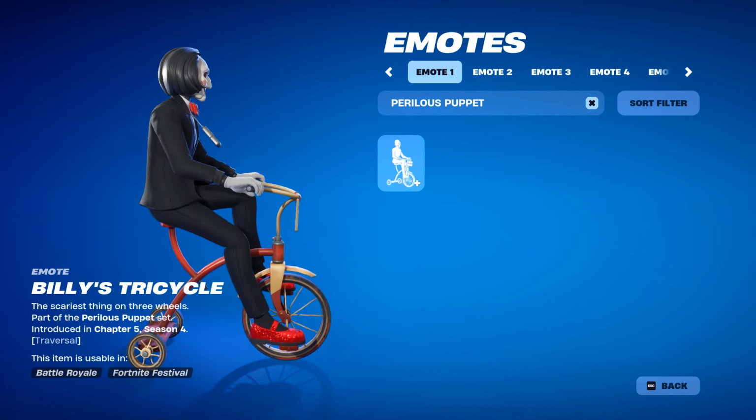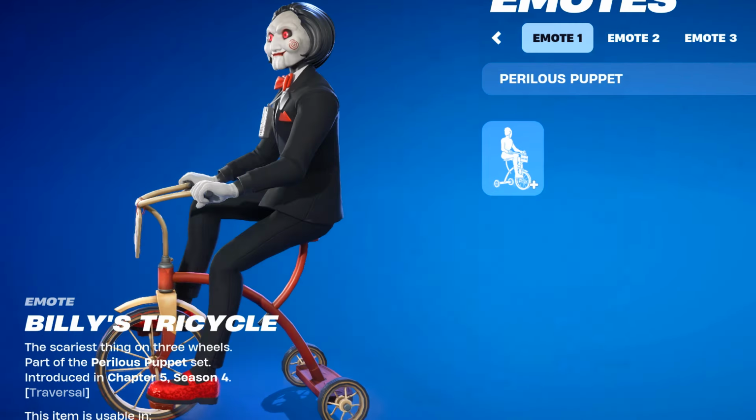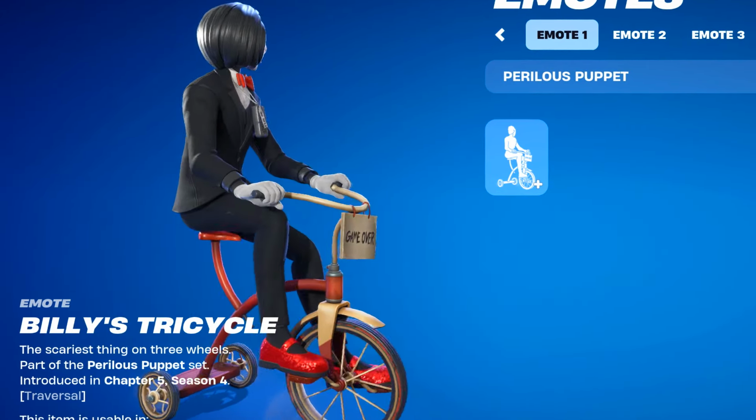And probably best of all, we got the Billy's Tricycle Emote. The iconic emote from Saw, and it's actually traversal too. And the sound is honestly just scary too.